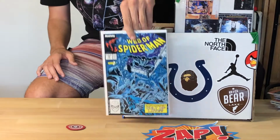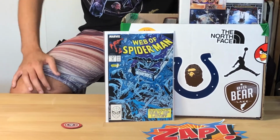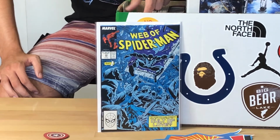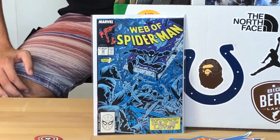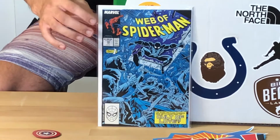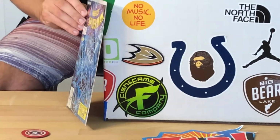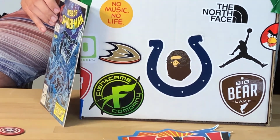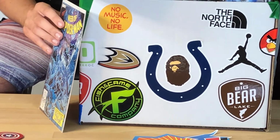Then here's 40. This is where the clan comes in, kind of like an Illuminati. It's a cult called the Cult of Love, where everybody's nice to each other. For some reason, that's like a weird thing, to be nice to each other. I don't know why. But that's 40.